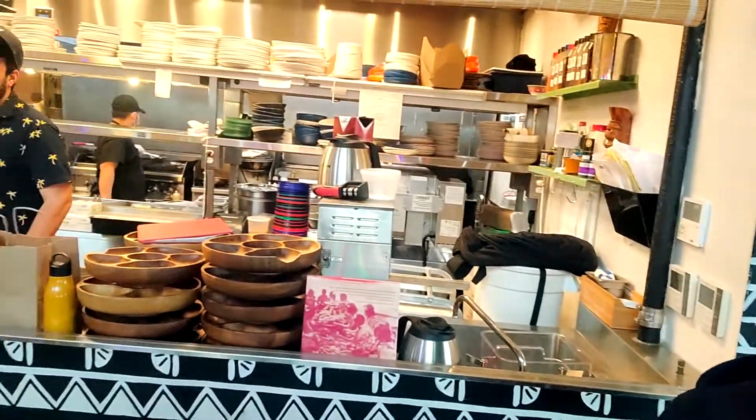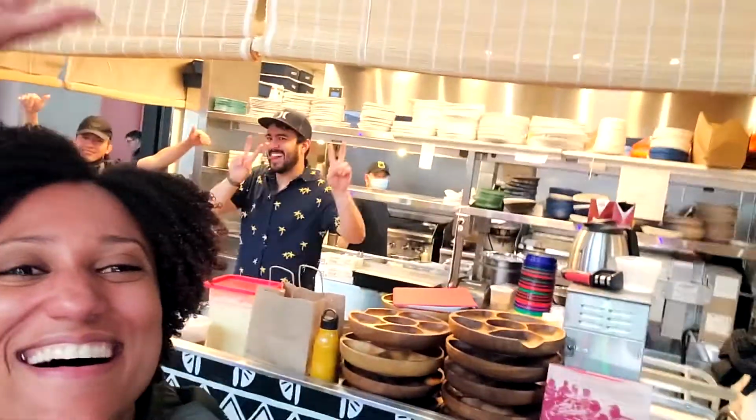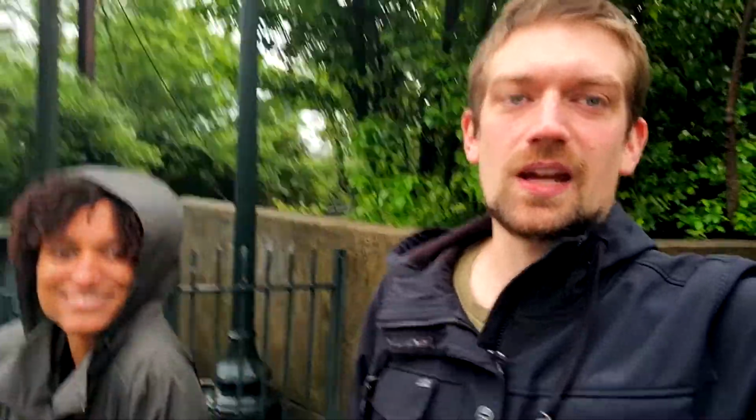That's the cool part about Tiki T&T, they have the open kitchen. So we're just leaving Tiki T&T at the Southwest waterfront. We were out at the wharf. It was pretty cool, very affordable for brunch in DC. You can get bottomless mimosas for 20 bucks. The food looked pretty cheap and they had big portions.